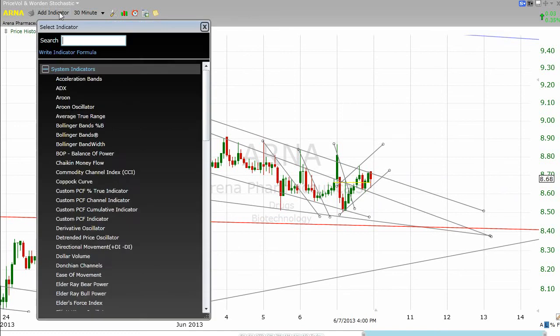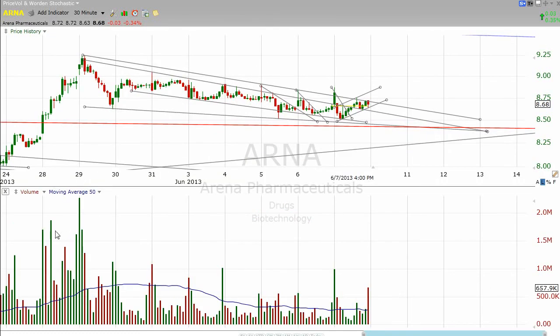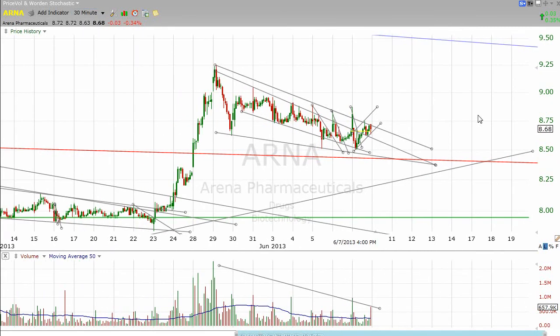And if you look at the volume, you can see that the volume is also tapering off at the same time that the price is getting lower. I don't know why this appears on my volume by default, but this is a moving average of the volume, and you can see it's getting less and less. What I'm looking for as a sign that ARNA is getting ready to make a renewed move upwards is a break of this top line.